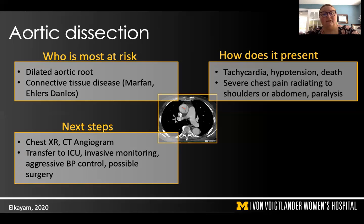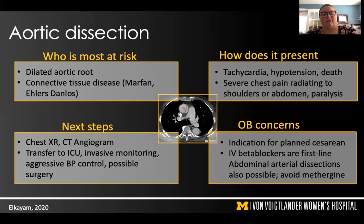In terms of next steps, depending on the acuity of the situation and how the patient's presenting, it might be a chest x-ray or a CT angiogram, but it could also be transfer to the ICU or surgery. One of the things that we can do on our floor to hopefully mitigate a catastrophic event would be to aggressively treat hypertension, and IV beta blockers like labetalol are first line for that. But also avoid things like Methergine for hemorrhage, and certainly think about delivery planning in advance if it's not an acute scenario.